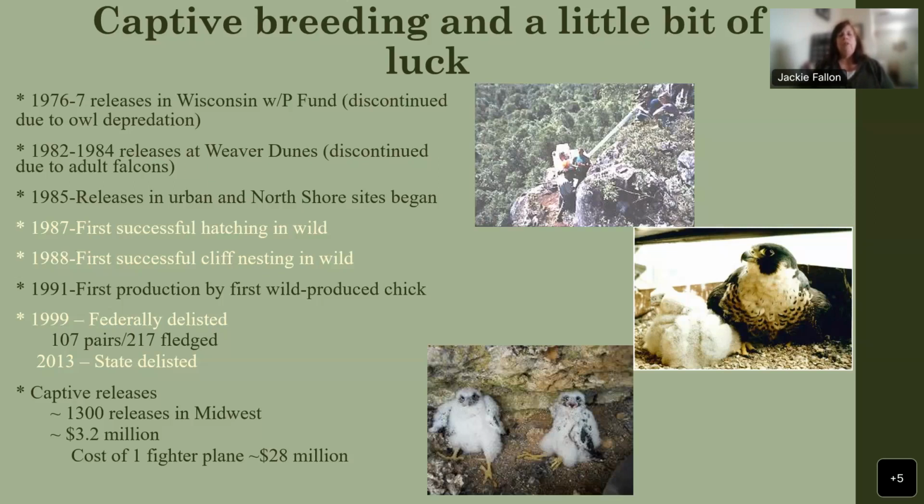So we had to recapture those young birds, and we brought them up to the North Shore, where there's also suitable habitat. By then, we started realizing, okay, the Peregrine Fund has been doing releases of birds in Baltimore and New York. So how about we start looking at Minneapolis and Detroit, Michigan, Milwaukee, Chicago, Indianapolis. And so because of the appeal, the charismatic megafauna, all these other states joined in.